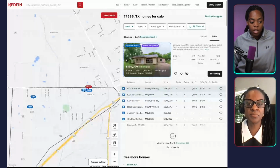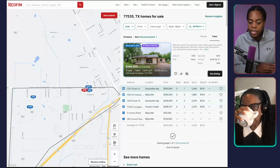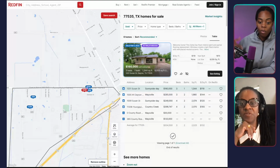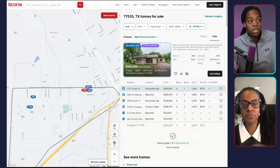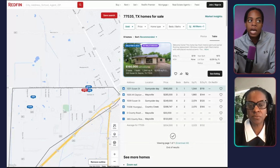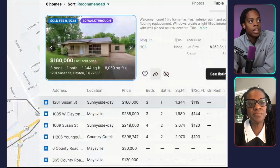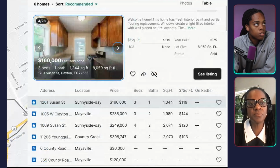Because remember, I'm not super concerned with what this house is worth today. When I'm trying to find my ARV, I'm thinking about what that house will be worth after the renovation. And so I want to see, are there any other houses that are in that post renovation condition? And so I like to look through the pictures, and let's look through these pictures together.